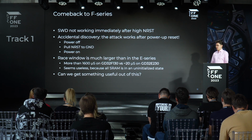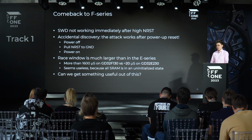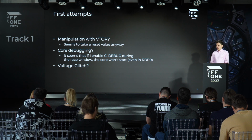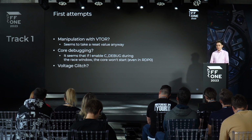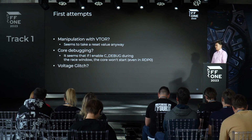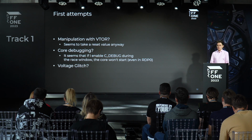However, at first we didn't quite see whether this is useful or not, because the memory is still not initiated. It's in a non-initialized state. It doesn't contain anything interesting. So I tried to play with this race window. I manipulated the VTOR, but it seems like after some initialization, it takes the reset value anyway. I tried to debug the core, and I also failed.